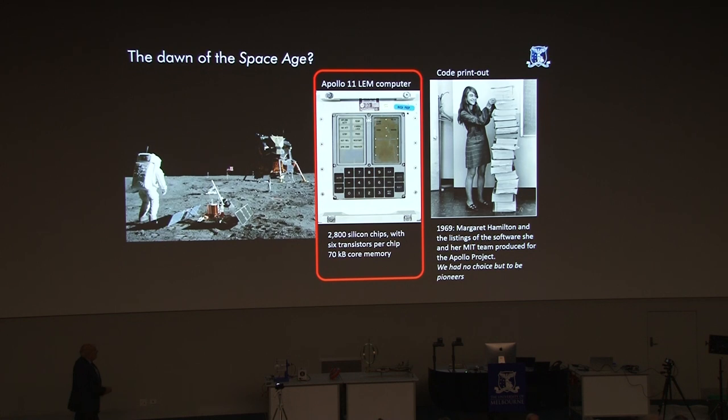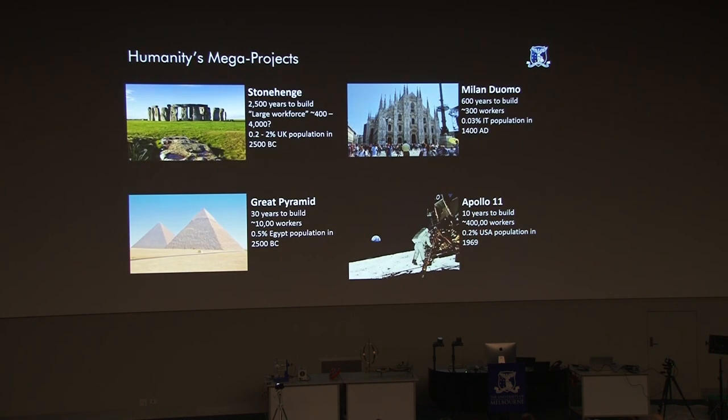And this is Margaret Hamilton, who was responsible for overseeing writing the code, which went into this computer. Here it's all being printed out. It's nearly as tall as she is. But it was an enormously complex project for which there were no precedents, and she said, when interviewed later, we had no choice but to be pioneers. So Apollo was the dawn of the computer age.